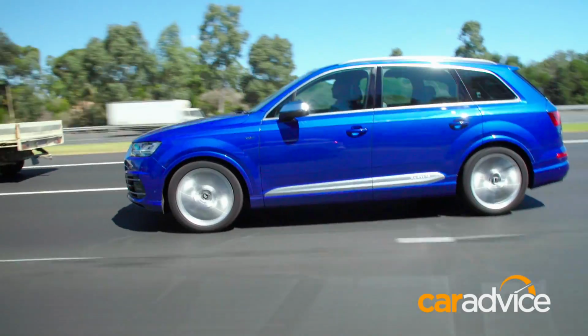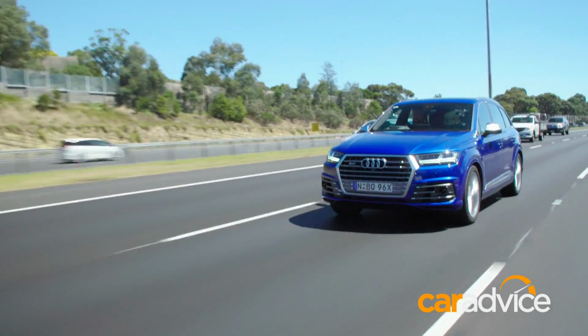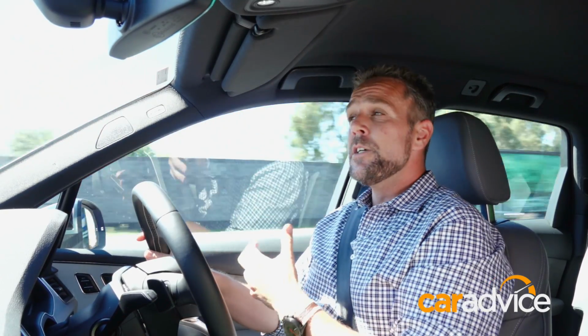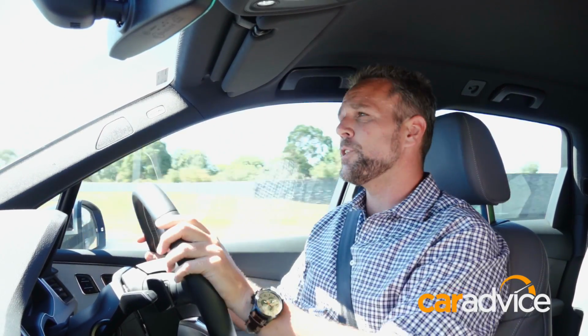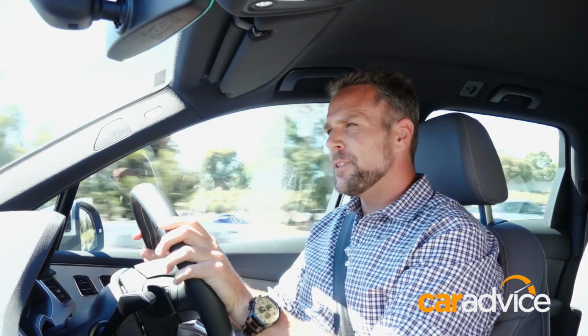To achieve this, Audi have employed an electrically operated compressor in the turbochargers, and what that means is that it will spool up instantly while it waits for the exhaust gases and boost pressure to build. So there's no traditional turbo lag in the SQ7, and it really is a light switch of response.